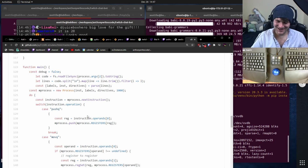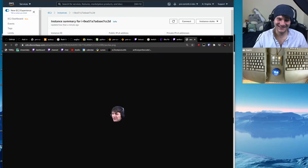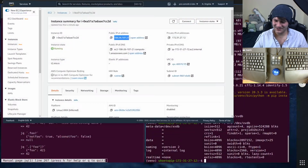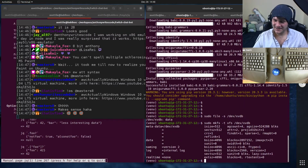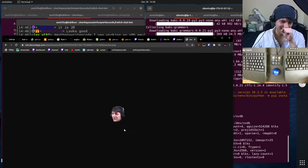Now implement intcode. No, just... You can't spell multiple sclerosis pain without MS Paint. It took me till now to realize using MS Paint on Ubuntu. Right? On secretly Windows, but also Ubuntu. Yeah, 100%. Oh, you didn't know I was using Windows? That's even better. Okay.